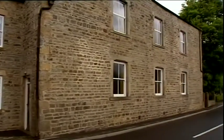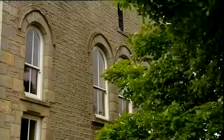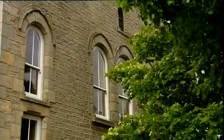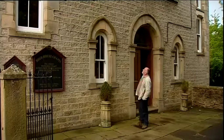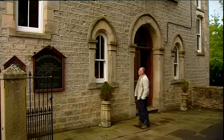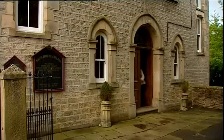John Wesley, the founder of Methodism, didn't die until 1791, and to find chapels that he knew personally and preached at is, well, it's very rare indeed. In fact, this one and another, the beautiful little chapel at Newbiggin in Upper Teesdale, are said to be the oldest Methodist chapels in continuous use.